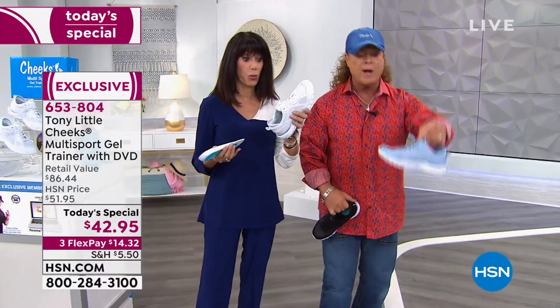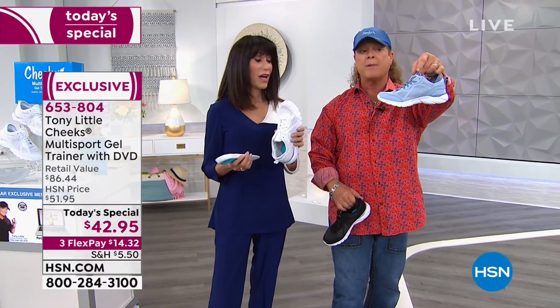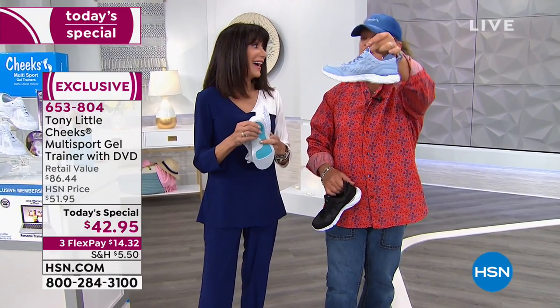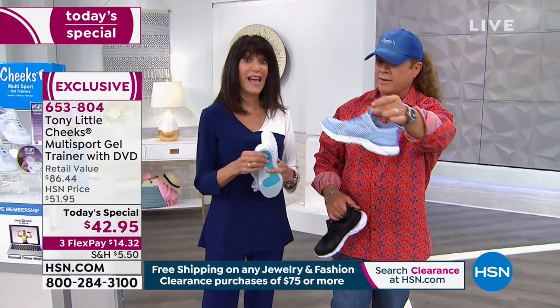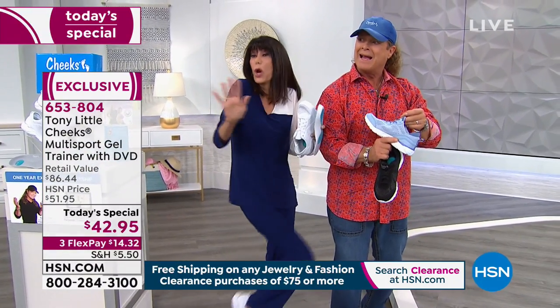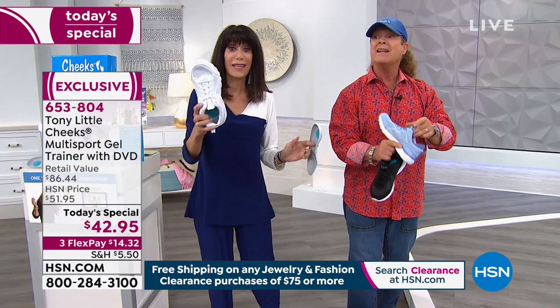But I will tell you that on the wide width, white's flying. Wide width on this one, there are about 1,400 pairs left for the whole country. Wow. And there are about 1,500 of these left for the whole country in the regular width. Exactly. So the denim chambray, but the white is definitely in the lead.